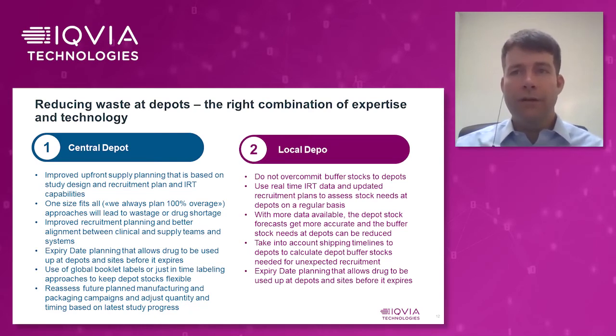When we look at the local depots, some of the same recommendations apply. Important there is to not overcommit buffer stocks to depots upfront. So that first shipment, where you have the highest uncertainty, don't make that shipment too large. The longer the study runs, the more data you have available about recruitment in those local depots, the easier it will be to actually supply them with the right amount of stock. That will lead to less wastage.